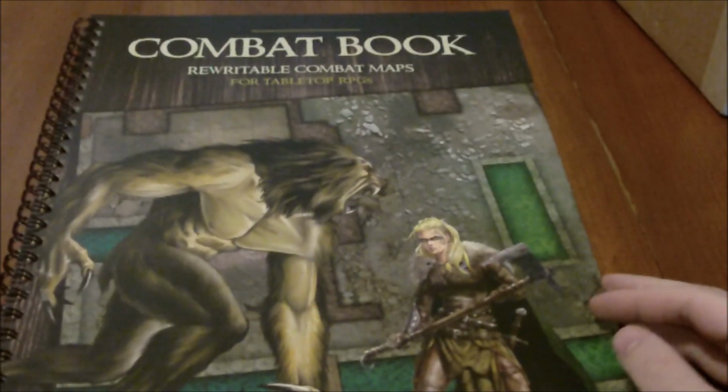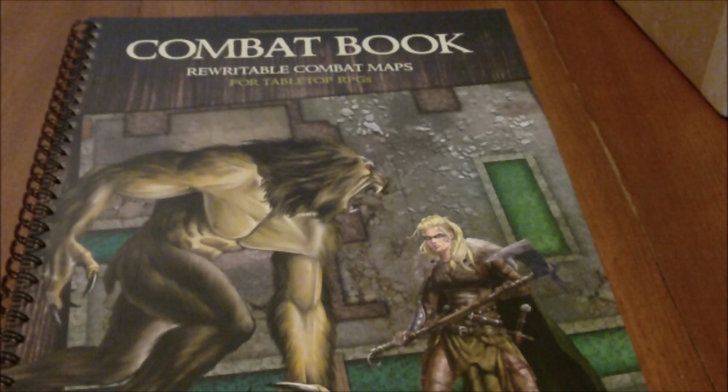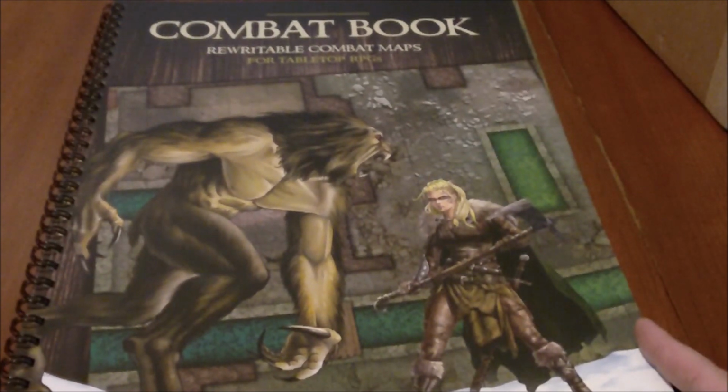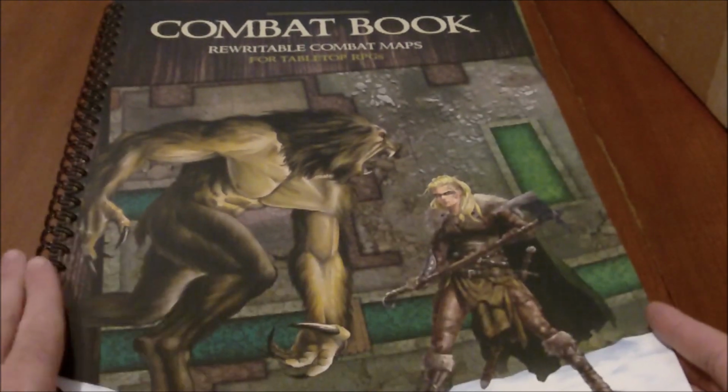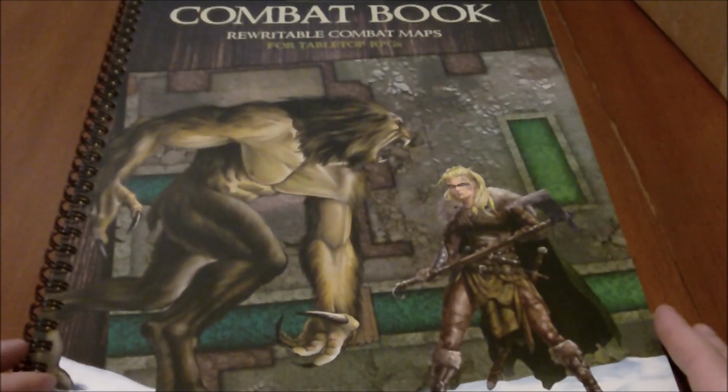But this is the combat book, rewritable combat maps for tabletop RPGs. This package came from P-Work, our games, and I'll include the website and everything in this video. I'm not going to go into too much right now, but the cool thing about this is it's a spiral bound book, and it's just got maps on it. Some are generic, some are more specific.